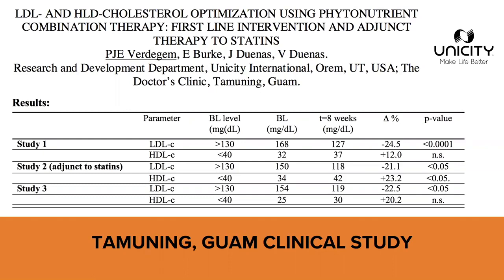So personal experience, clinical studies, there's so much evidence that balanced cholesterol is something that everybody should be taking if they have any issues with cholesterol at all. To me, it's one of those no-brainers. It's something that we should all be taking.